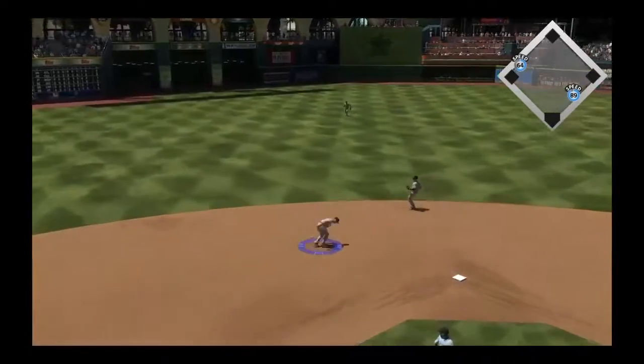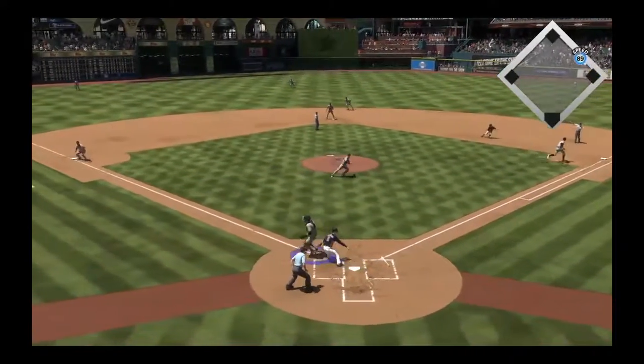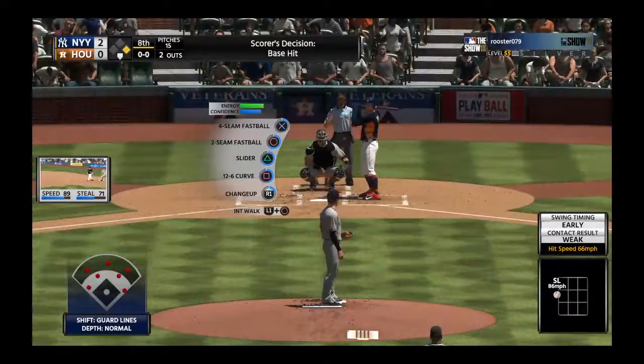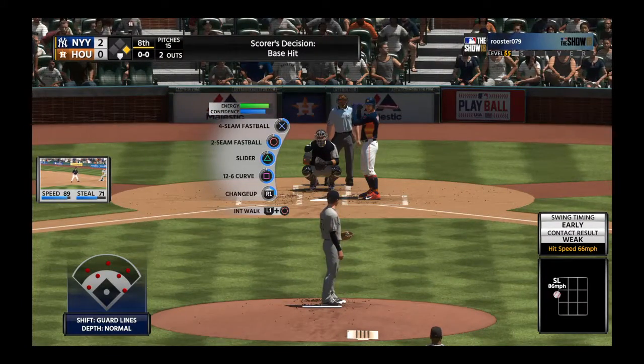Ground ball sent back up the middle. And oh, the throw pulls the first baseman off the bag, and he'll reach it first. And he's out at the plate as they cut him down trying to score. And the throw is wide as he couldn't keep his foot on the bag that time. And we'll have to see how they want to score that play.